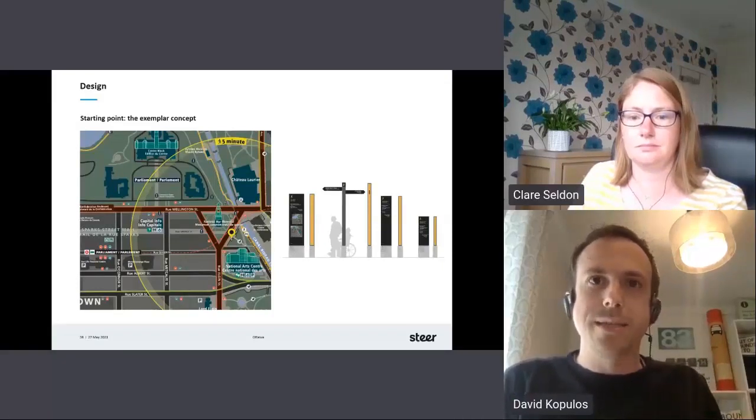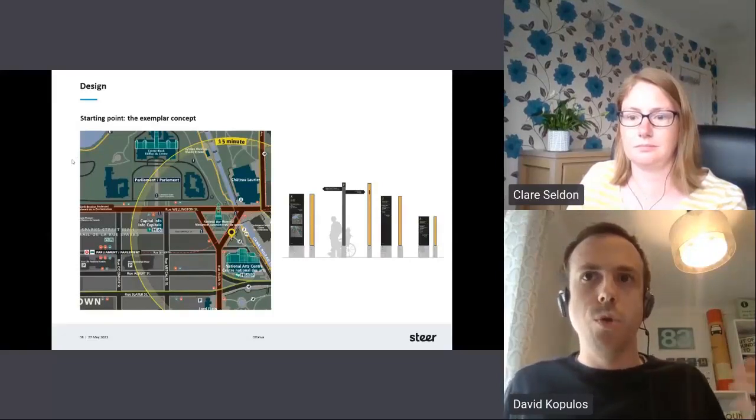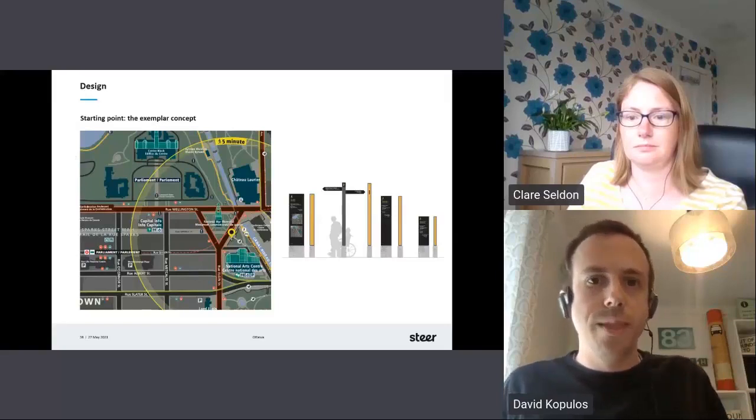And we really started by asking the client what might be missing from this map, what could be removed or improved.